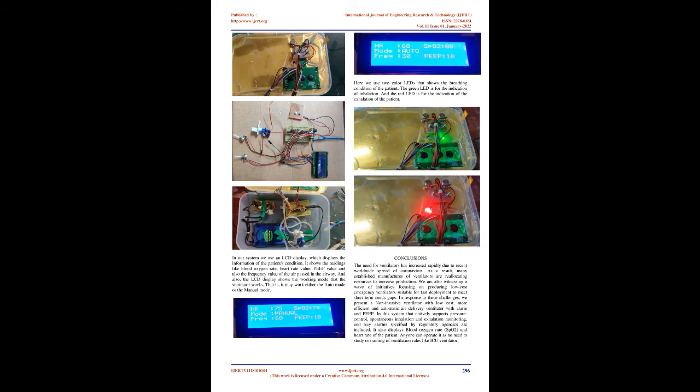Initially the system checks whether the MAX30102 sensor, pulse oximeter and heart rate sensor, is connected or not. Or it ensures the patient's finger is placed correctly inside the oximeter. If MAX30102 is connected or the patient's finger is correctly placed, then the ventilator, a more efficient low-cost non-invasive emergency ventilator, works in two modes. They are auto mode and manual mode.